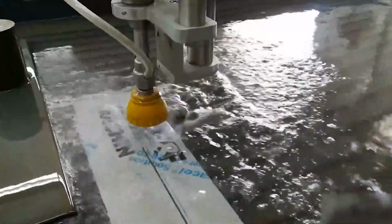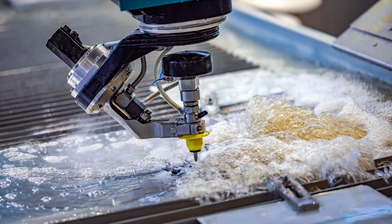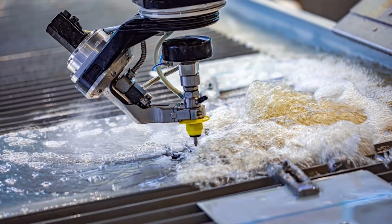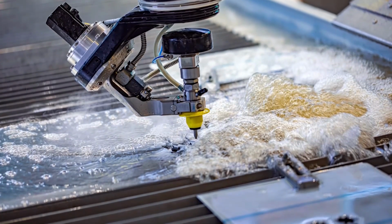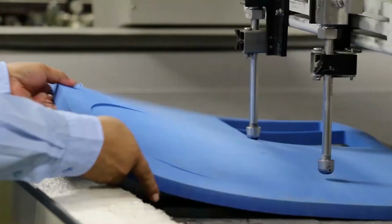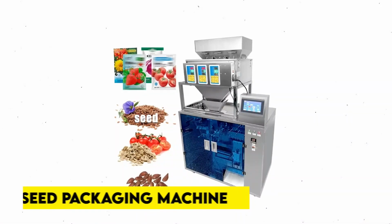Starting at around $3,000, the machine can command top dollar for precision cuts. With just a few contracts from local manufacturers, artists, or construction suppliers, your initial investment could be returned within a few weeks. Additionally, the demand for custom fabrication is only increasing, making this one of the most intelligent machines for service-based entrepreneurs. Seed packaging machine.